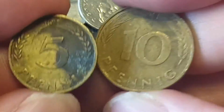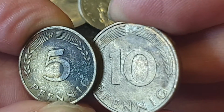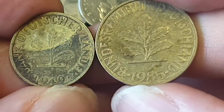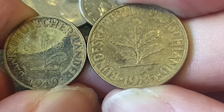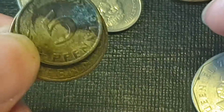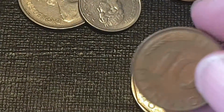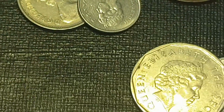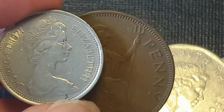Then we've got 2 German coins. These are actually the common ones, 5 and 10 Pfennig. That one has an F and a D mint mark. I always forget the actual mint marks from Germany. From 48-49 Bank Deutscher Länder, and from 1950 to 2002 Bundesrepublik Deutschland. Common coins, worth pretty much face value. You can actually exchange these at the Bundesbank. So you can still exchange these. 76, same coin. Then we have, let me get out the UK coins first.